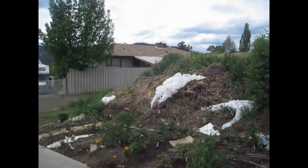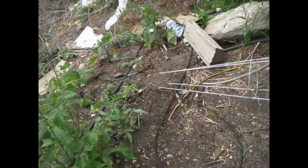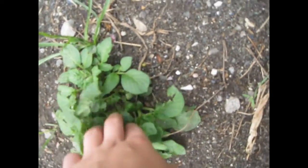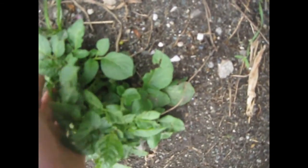It's rather early. Now what we have is, you can see the garden, and we have volunteer potatoes. These are volunteers, did not plant. Some people say you should rip them up because they can store blight in them, but I don't know. I think I'm just going to keep them. But these are potato, and potato.